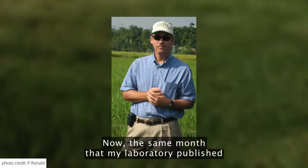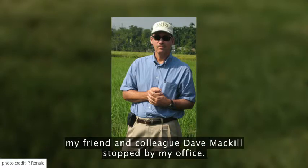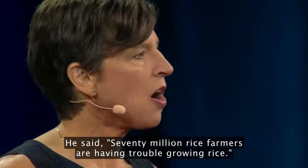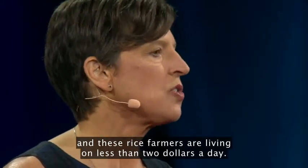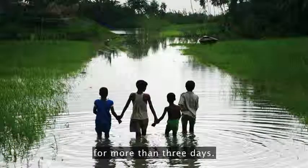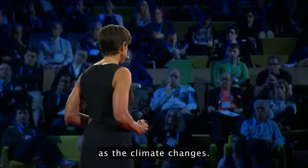Now, the same month that my laboratory published our discovery on the rice immunity gene, my friend and colleague Dave Mackill stopped by my office. He said 70 million rice farmers are having trouble growing rice. That's because their fields are flooded, and these rice farmers are living on less than $2 a day. Although rice grows well in standing water, most rice varieties will die if they're submerged for more than 3 days. Flooding is expected to be increasingly problematic as the climate changes.